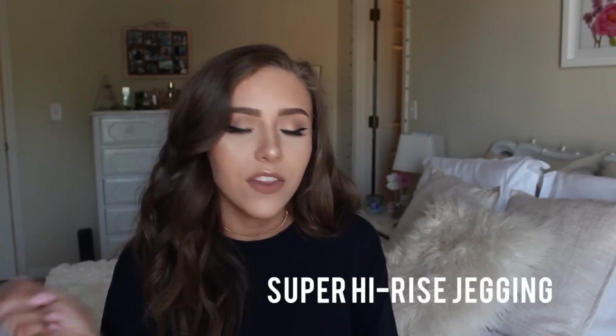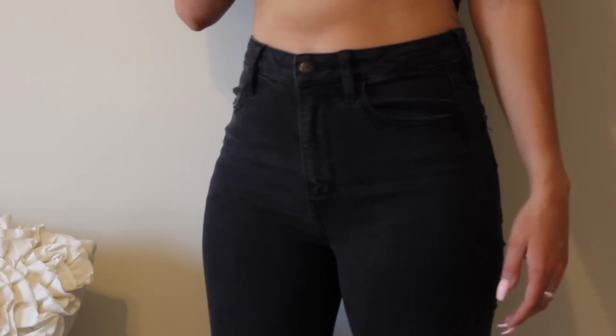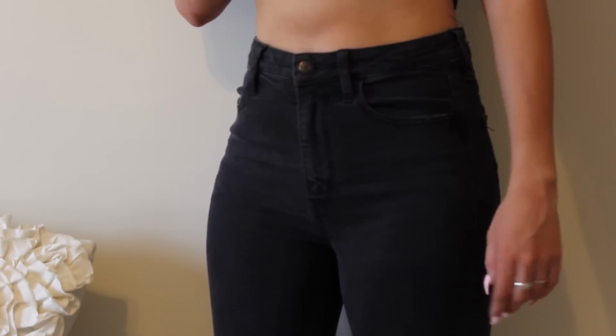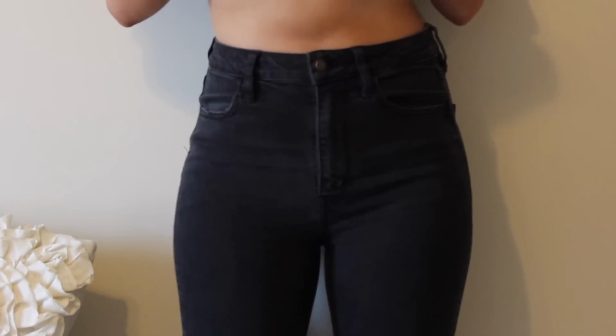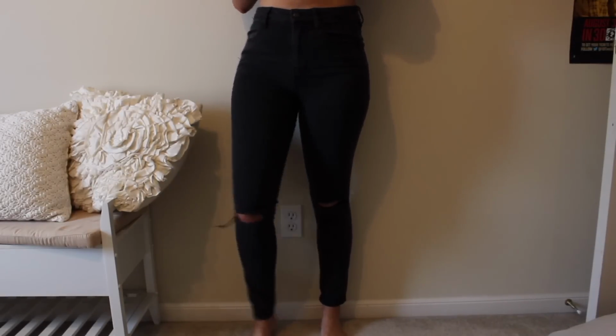It actually comes in 4 different rises. So we've got the super high rise, which is actually my personal favorite. The super high rise is going to come to the smallest part of your waist, that part of your waist that's really small, above your belly button, really high rise like the name suggests. Those are my favorite jeans of all my jeans.